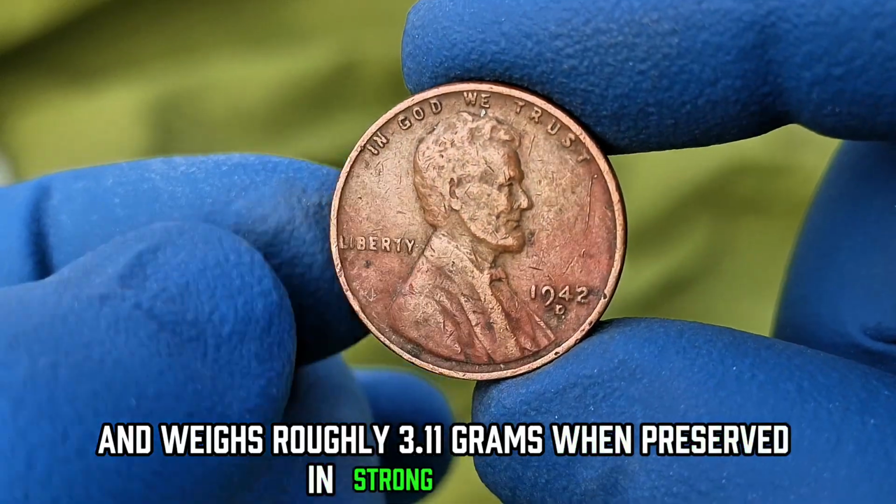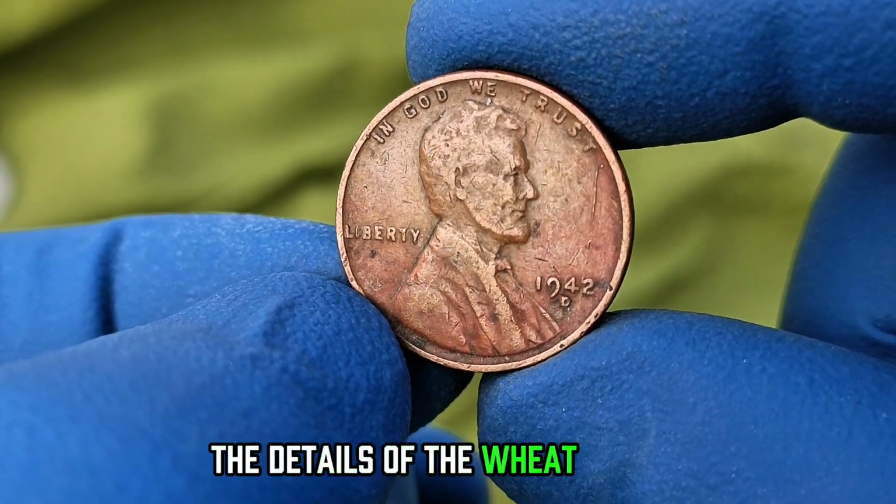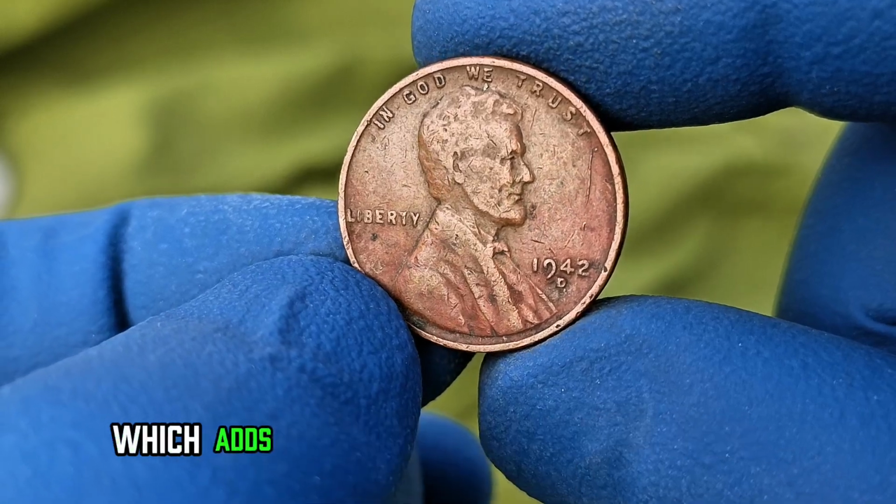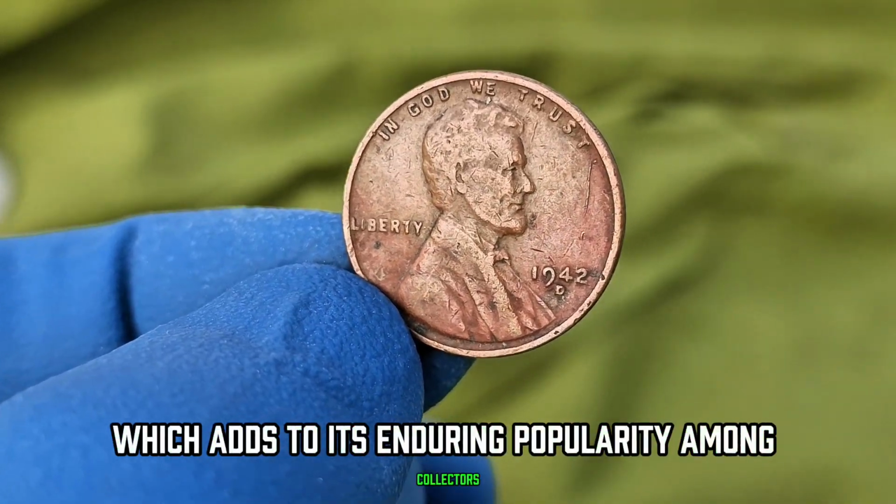When preserved in strong condition, the details of the wheat stalks and the warm copper tones make the coin visually striking, which adds to its enduring popularity among collectors.